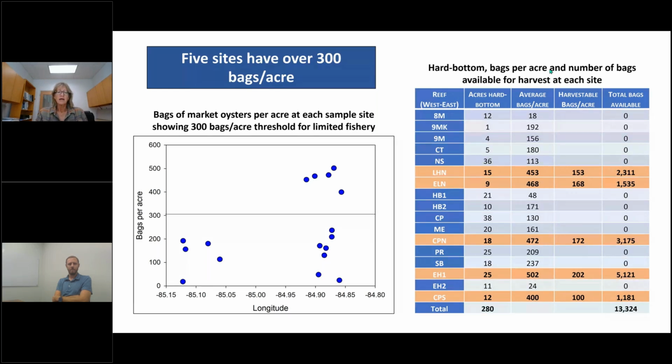So you can see there that there are 5 sites that actually cross that threshold. Okay, so if we go to the table, yeah, it's a lot of numbers, but the sites are listed on the left-hand side there. The acres of hard bottom is what we calculated existed within each of those sites. All right, so the ones that are over the threshold for 300 bags a limit are highlighted in orange.